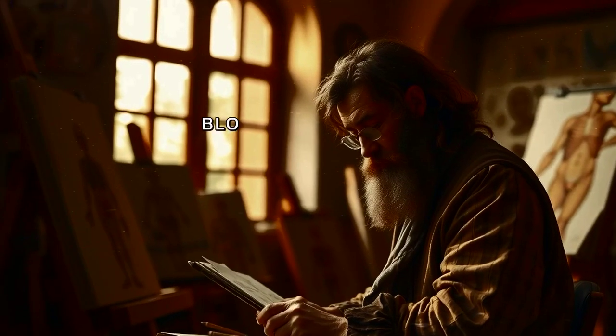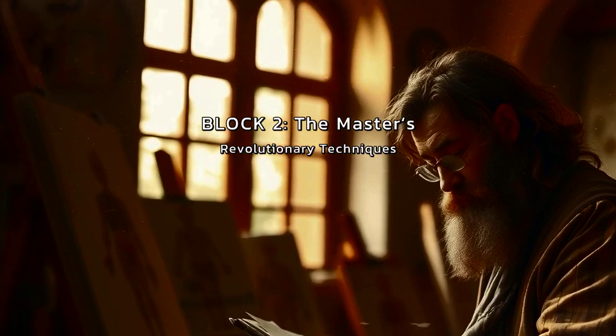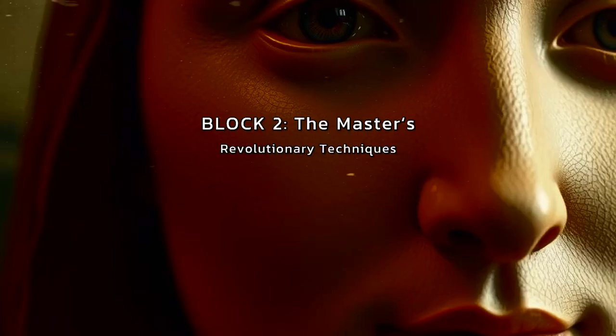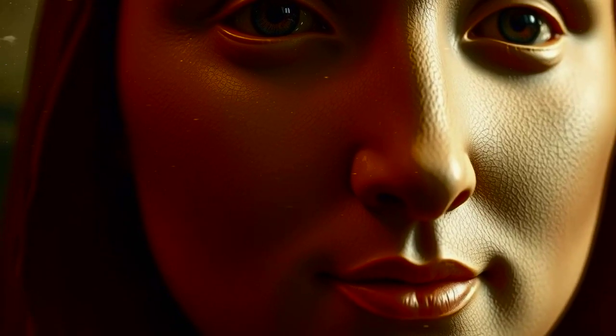Now that we've glimpsed the surface mysteries of this extraordinary masterpiece, let's dive deeper into the revolutionary techniques that Leonardo da Vinci employed to create what many consider the most technically perfect painting ever created.